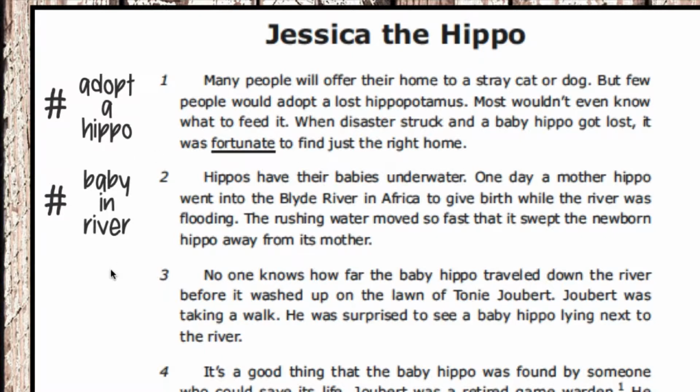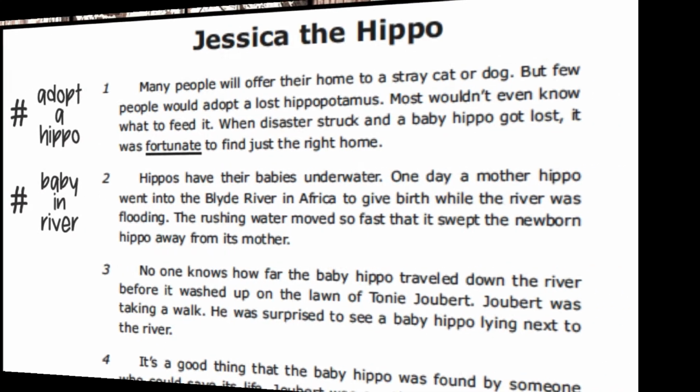So you might think of a better hashtag or note than I did, and you can certainly write that down. These are the ones that I came up with, but sometimes my students come up with ones that I think are even better than the one I thought of. But if you want to write this one down, go ahead and pause it.